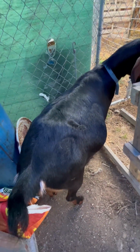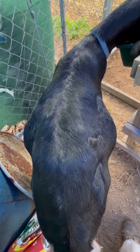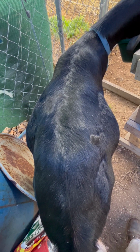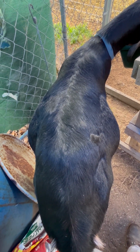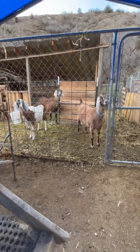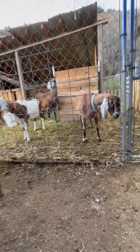We are about a month out from kidding, and we're getting pretty wide. Not super wide yet, but pretty wide. And the only bad thing is everybody else is wanting to get in here and get snacks too.